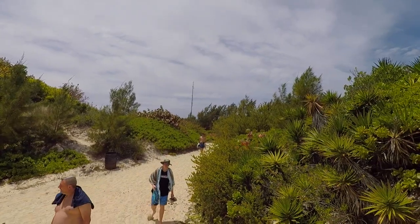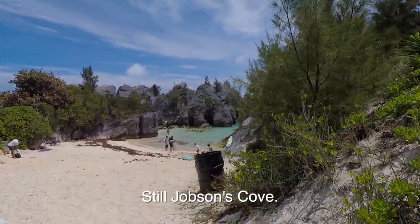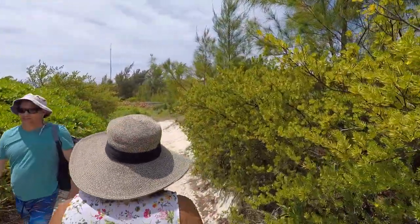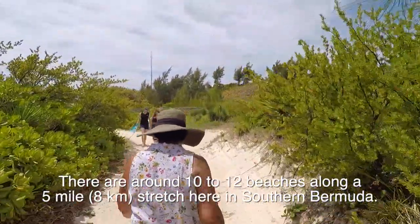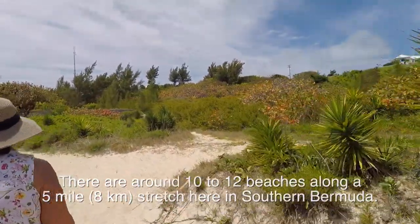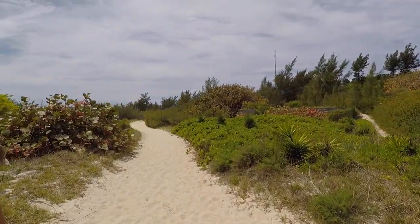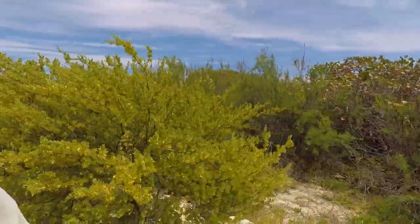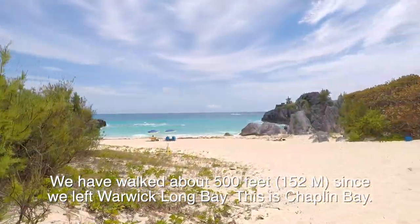And another path to another place. So Warwick Long Bay over there, this beach, to be named later, and a path to still another. It's about six or eight beaches along this part of the coast. Some of them small like that, some of them big like Warwick. Some of them a little further hike. We came from Warwick Long Bay, and we passed that little beach, and we found this beach.